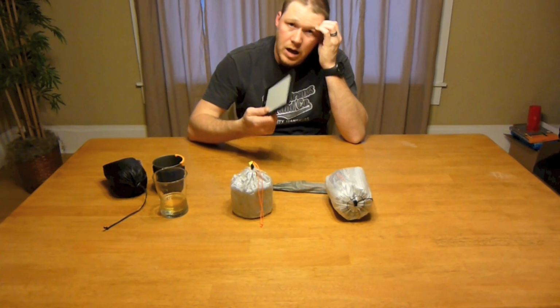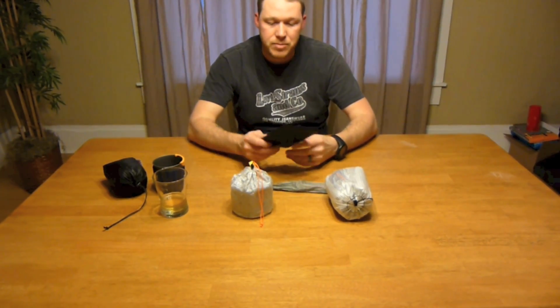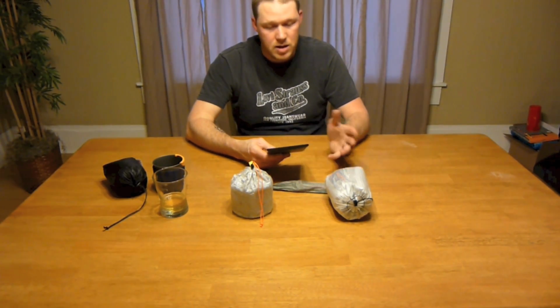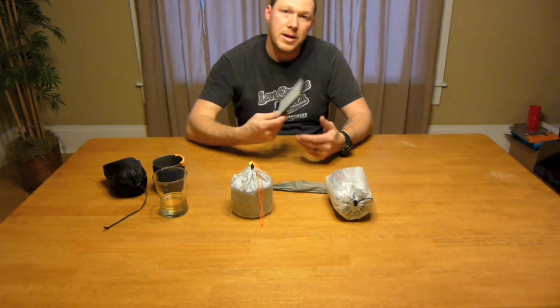However, I'm looking forward to using the Kindle out on the trail. 6 ounces. I did put it inside a quart Ziploc bag, and it fit perfectly inside there, and I had no issues. I thought about finding some lock sacks, but they fit so well in the Ziploc bags that I'm not going to worry about it.